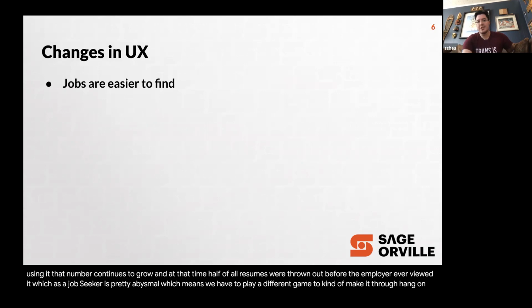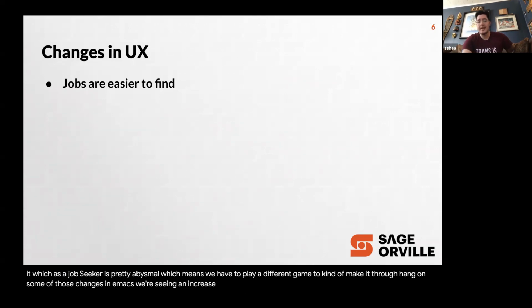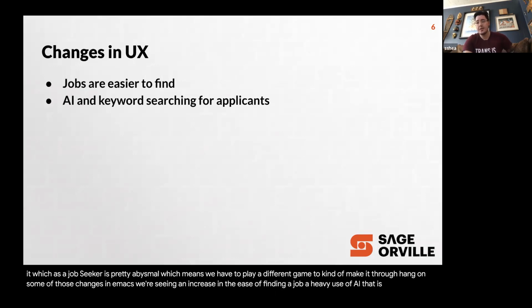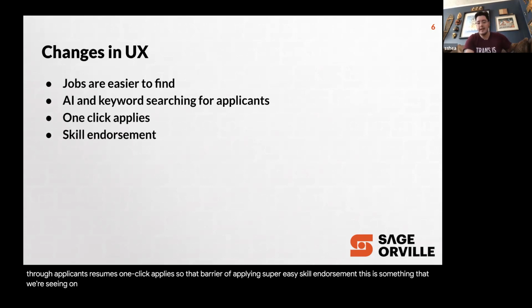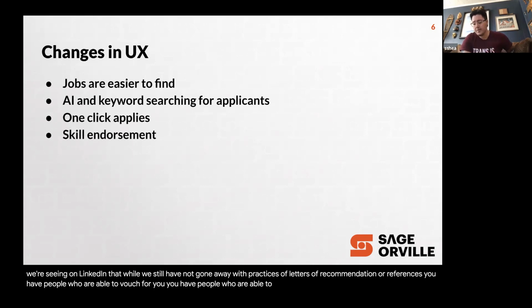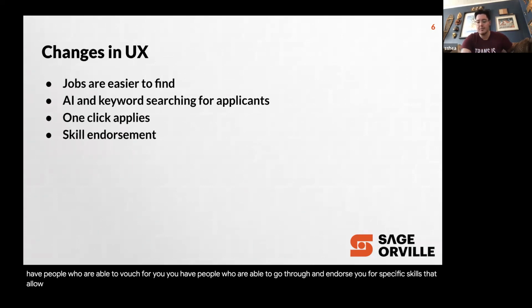So touching on some of those changes in UX, we're seeing an increase in the ease of finding a job. A heavy use of AI that is searching through applicants' resumes. One-click applies, so that barrier of applying is super easy. Skill endorsement is something that we're seeing on LinkedIn. While we still have not gone away with practices of letters of recommendation or references, you have people who are able to vouch for you. You have people who are able to go through and endorse you for specific skills, which allows for a stronger networking system, especially within LinkedIn.